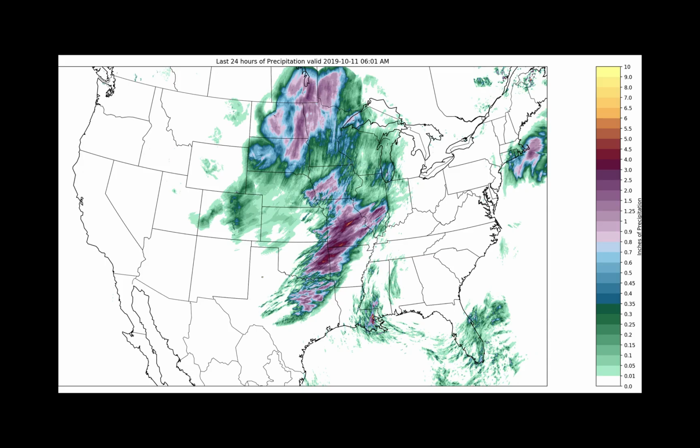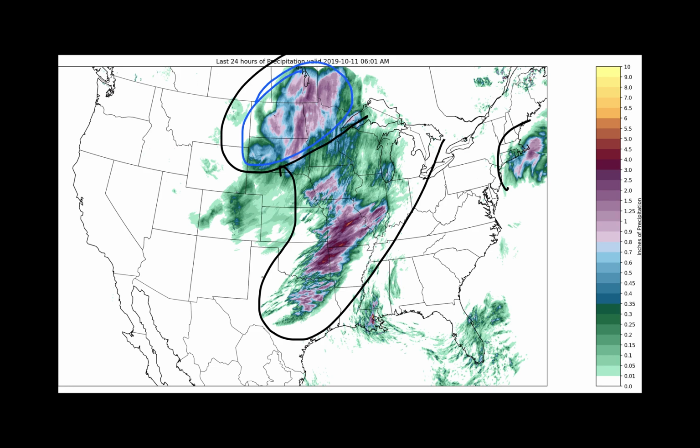Over the last 24 hours, again, pretty quiet across the Northeast region, except for coastal areas here where we've seen some rain and strong winds. An expansive area of precipitation off to the west here, the rain across the cold front, and then snow here across the Dakotas into northern Minnesota and southern Canada.